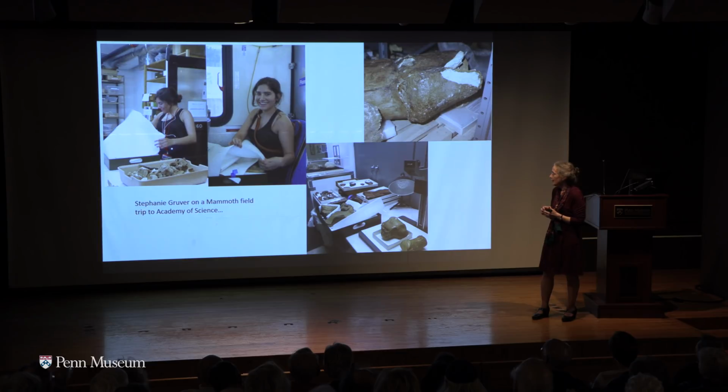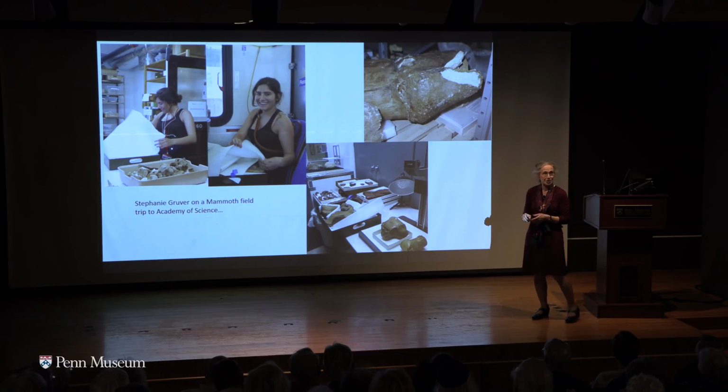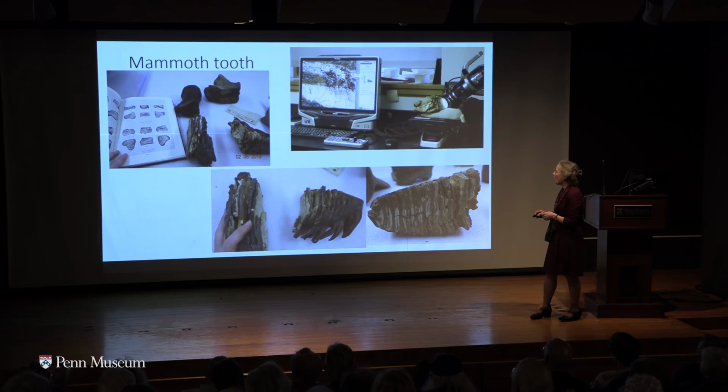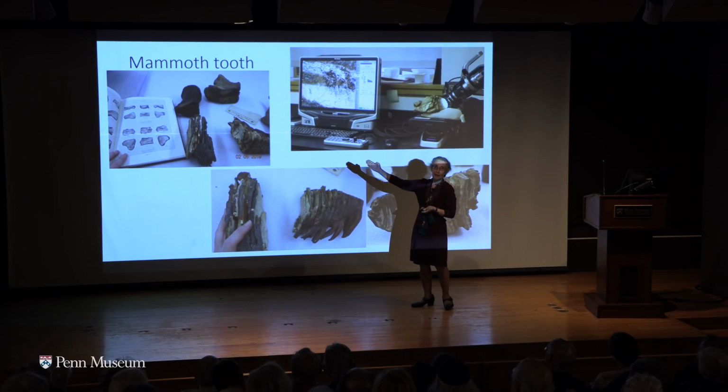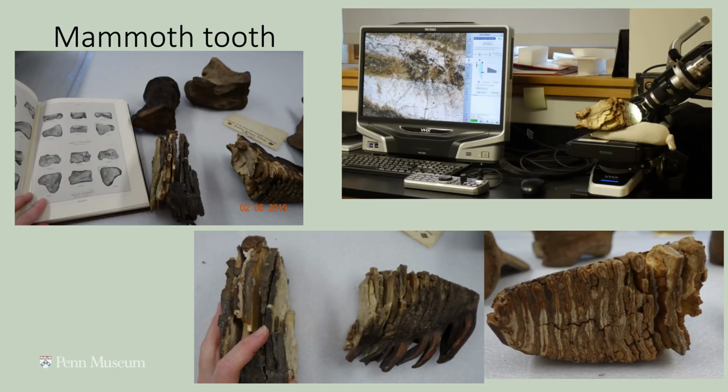Ted Dashler, he said, you don't know where this is from. I don't know where this is from. If this were at my museum, I would just let people handle it and have the excitement of something extinct. And I said, okay, that's it. I'm going to take it home, and we're just going to have the excitement of having something extinct in the lab.